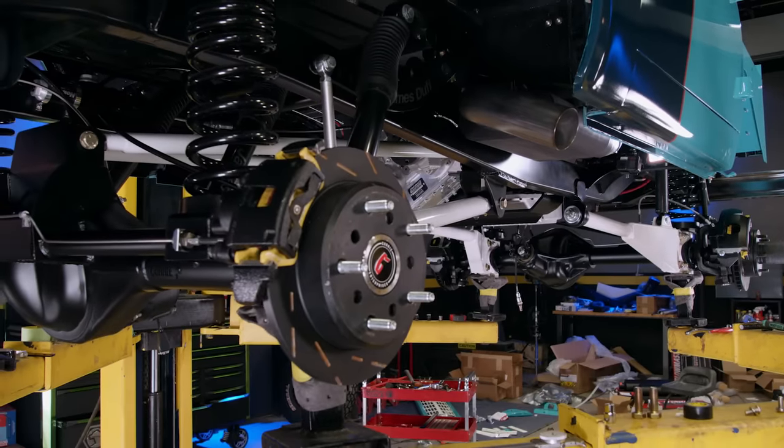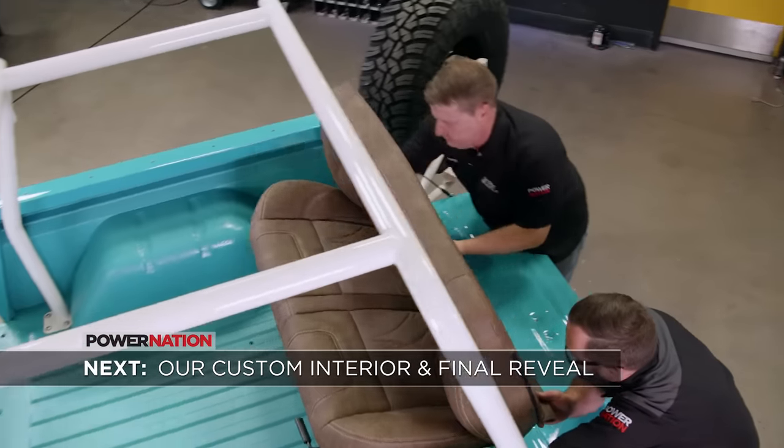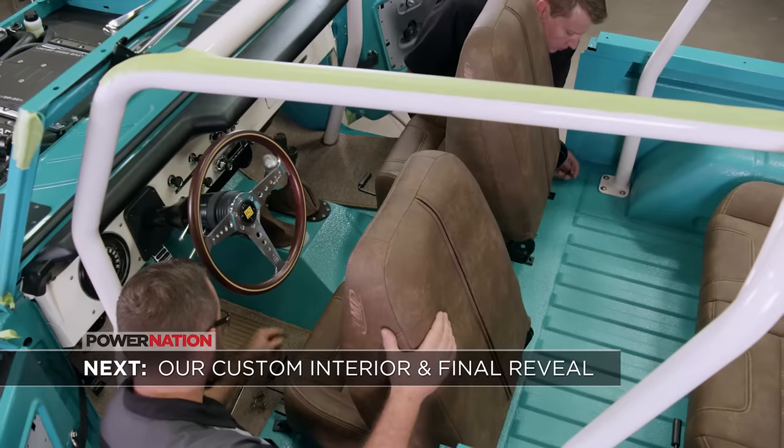Woo! Yes! Up next, Tommy helps with the interior install, and then the big reveal.